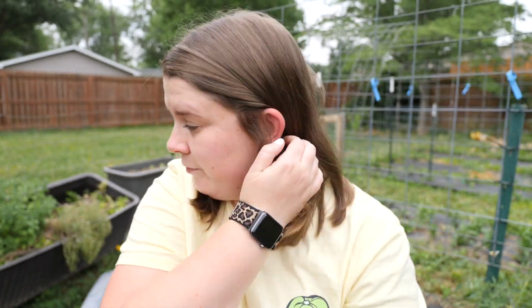There's no rain in our 10-day forecast. It hasn't rained in at least 2 weeks, if not longer than that. So that's, again, that's like August weather, which for us is just annoying. But I have a lot to do out here still, things that I just want to get done. I need to mulch everything.